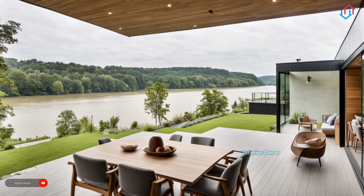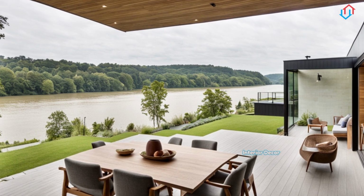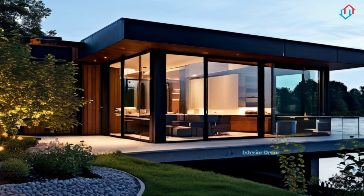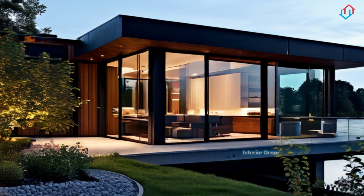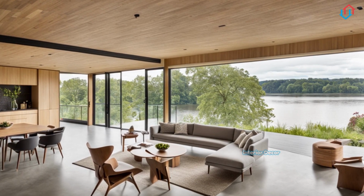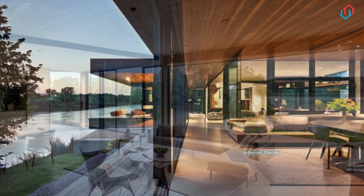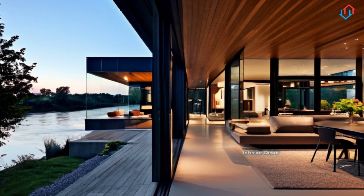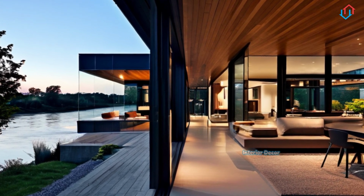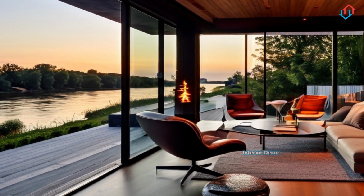Lighting is another crucial aspect of riverside house design. Thoughtfully placed lighting can highlight the architectural features of the house, create ambience, and enhance safety. Outdoor lighting can illuminate pathways, decks, and patios, creating a warm and inviting atmosphere for evening gatherings. Inside the house, a combination of ambient, task, and accent lighting can create a layered and versatile lighting scheme. Natural light should be maximized through the use of large windows, skylights, and glass doors, creating a bright and airy interior.